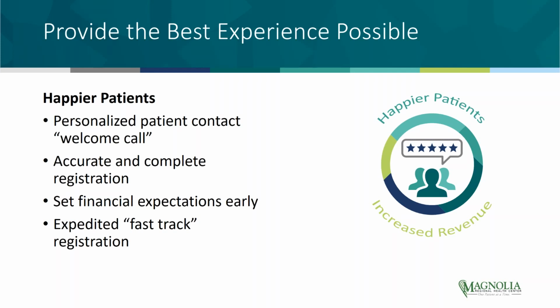AccuReg's concierge team provides us with accurate and complete registrations on all patients. Like Darlene has mentioned, they are very familiar with our system. Not to knock on any of our employees, but they're great. I mean, they really know what they're doing. Instead of a patient finding out their cost of care upon arrival, the concierge team is able to set financial expectations earlier. We also created a system to where if a patient is pre-registered over the phone, they will be expedited throughout our registration process, and I'm going to speak a little more on this later on.